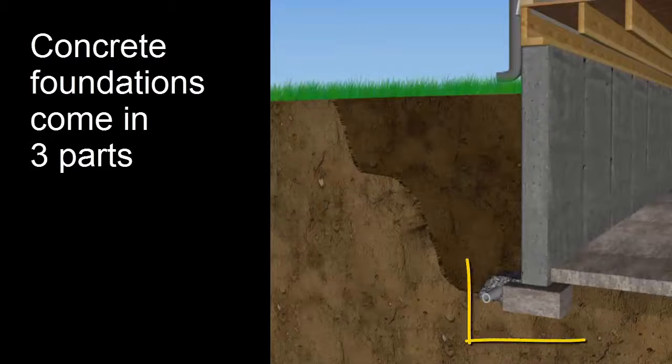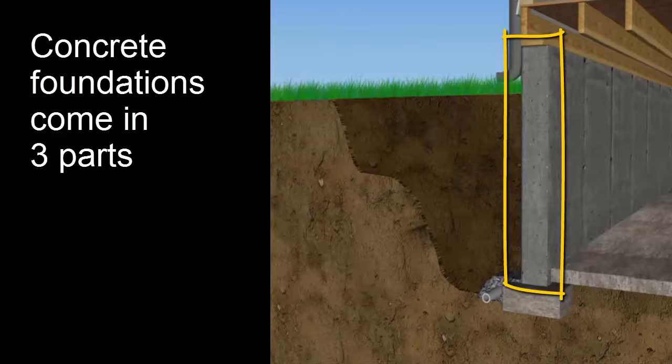This video is about concrete foundations. Concrete foundations come in three main parts: the concrete footing, the concrete ring wall, and the concrete slab.